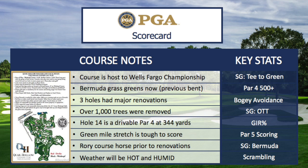Four holes were modified and/or moved in a very aggressive 90-day renovation. This was led by Tom Fazio and the help of Kerry Haig. He's the tournament director at PGA of America. Quail Hollow officials determined that they needed to change the grass on the greens to deal with some of the imperfections in past years. In 2013, the greens were just awful. They weren't consistent. They were drying up, and this tournament, Wells Fargo, is typically held in early May. So now that we're in the heat of summer, those bent grass greens were not going to hold up for the week. So that's the reasoning for the change.